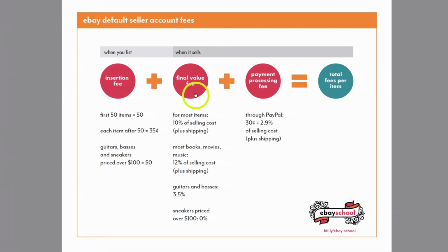The final value fee is charged when an item sells. It's calculated as a percentage of the sale price, including any shipping costs charged to the buyer. The percentage is different depending on what category the item sells in. For most categories you're likely to sell in, the final value fee will be 10%, capped at a maximum of $750. It's 12% for books, movies, and most music. Guitars and basses are 3.5%, and those more than $100 sneakers are 0%.